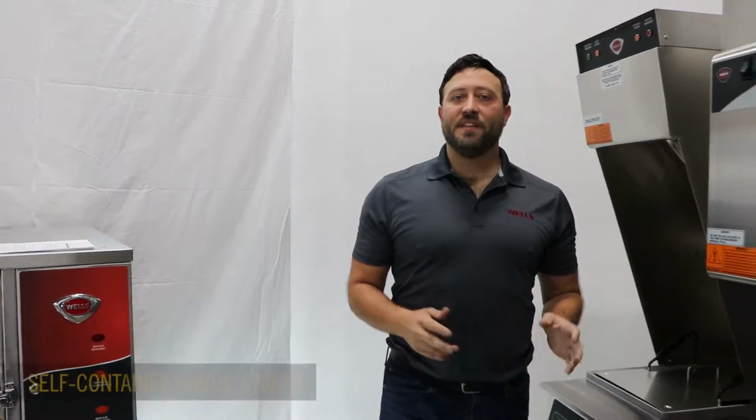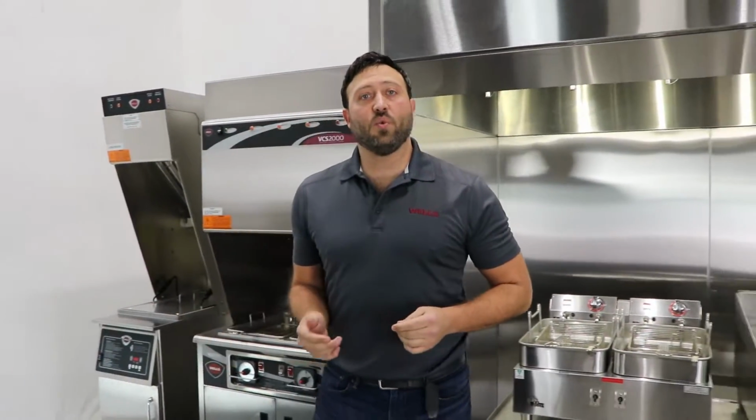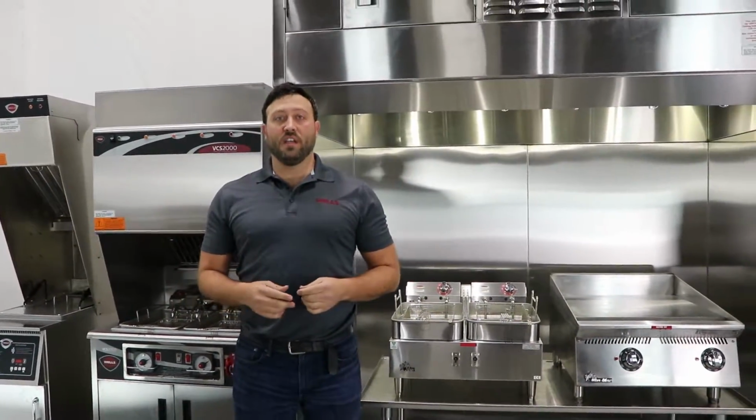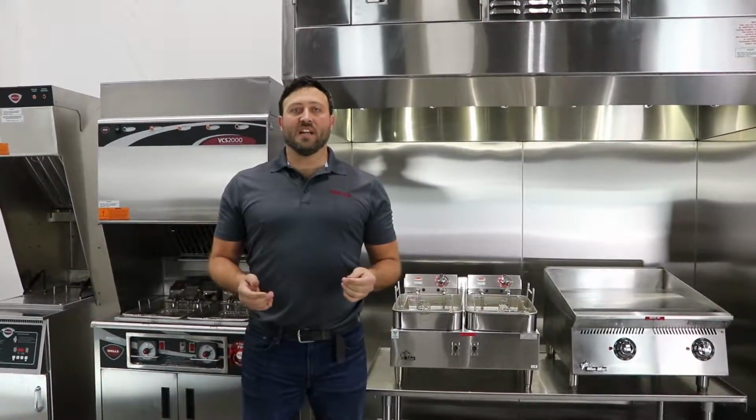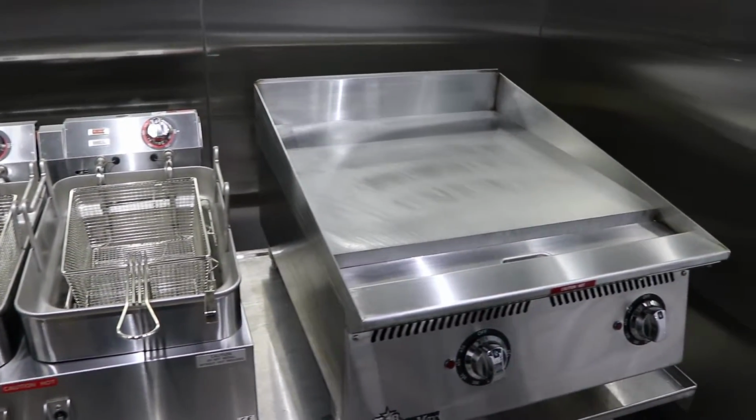Wells' ventless system features a standard self-contained Ansel system. Installation is quick and easy, which will have you cooking in no time. Approved electric equipment is placed underneath the hood system, giving you the option to cook almost anywhere.